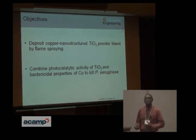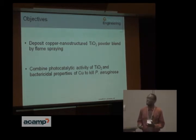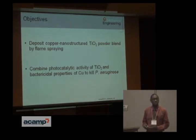So our objectives in this work and in this presentation today are just to briefly talk about the deposition and fabrication of a new type of copper nanostructured titania-based composite coating that was deposited by the more inexpensive process of flame spraying, and then to see if we combine just a small weight percentage of copper into our TiO2, will we be able to significantly improve the bactericidal effects of this TiO2 coating.